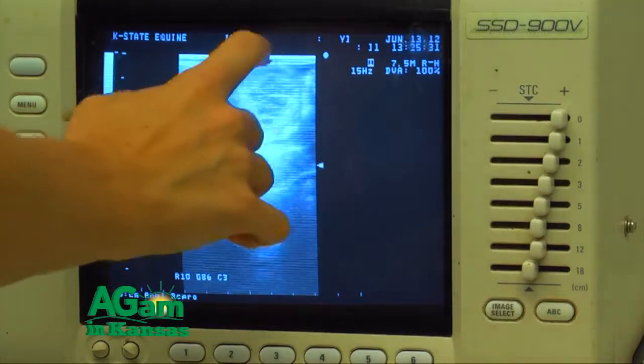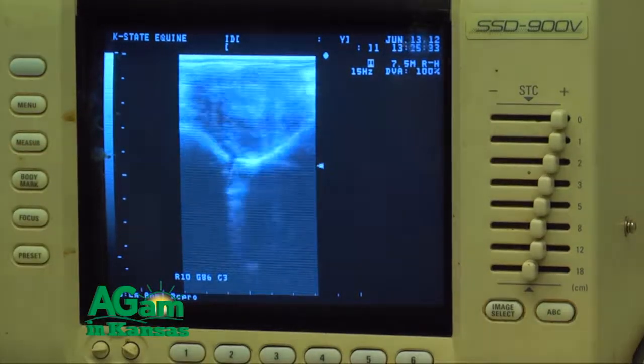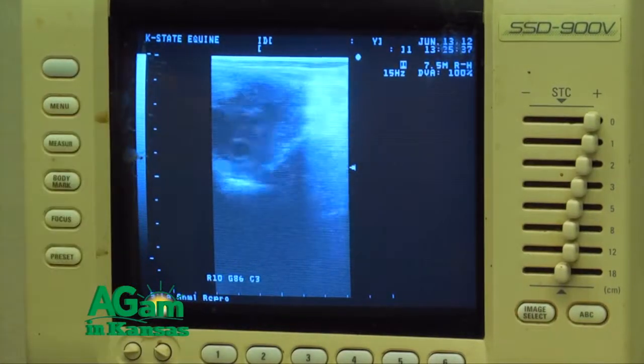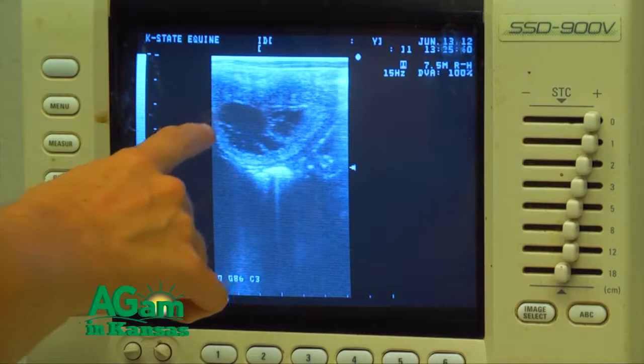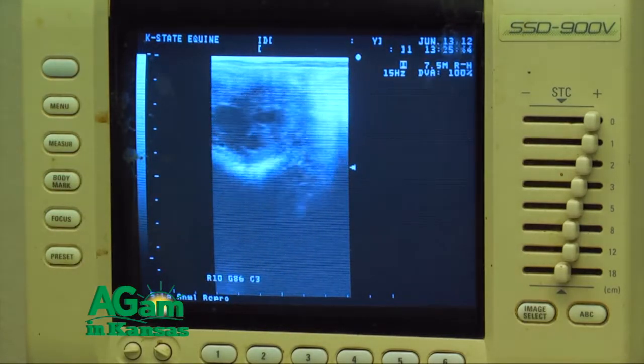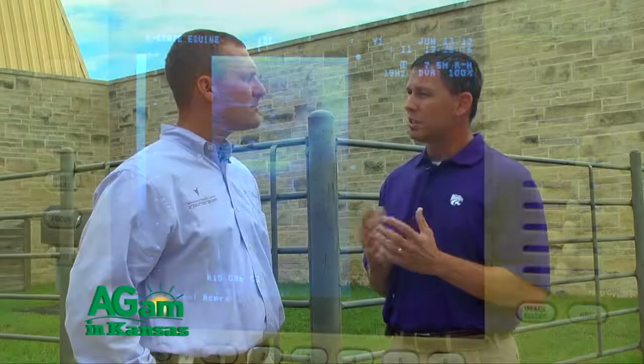That allows us to make sure that the pregnancy is progressing normally, make sure the fetus is developing normally, and identify a fetal heartbeat at that time frame. And then we can check them again towards the end of that first trimester, 60 to 90 days, either with rectal palpation or ultrasound, just to confirm that we still have a pregnancy going into the second and third trimesters.